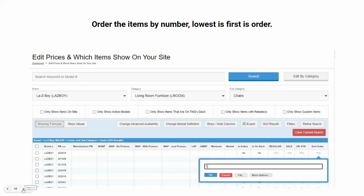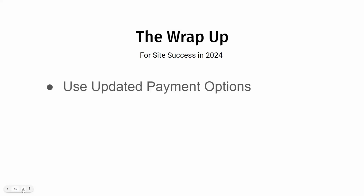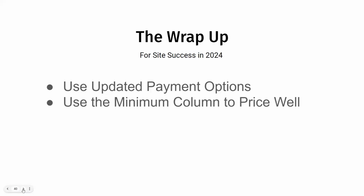So let's take a look at our wrap up here. For site success in 2024, what do we suggest you guys do? First and foremost, use updated payment options like PayPal. Take advantage of the offers that NMG is providing you guys. Save some money, make some money, and make it easier for your customers to shop. Use that minimum column to price well.